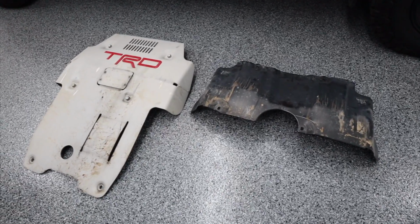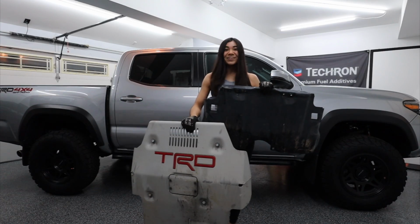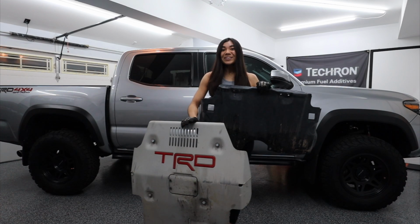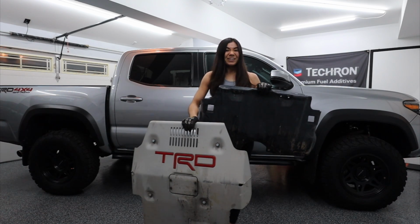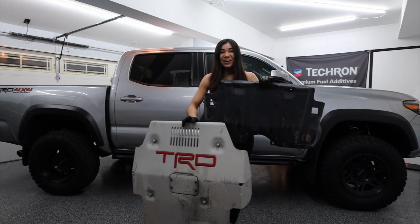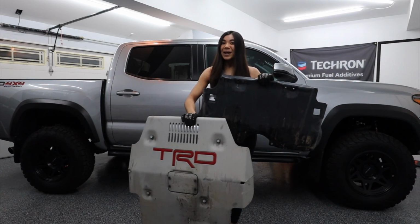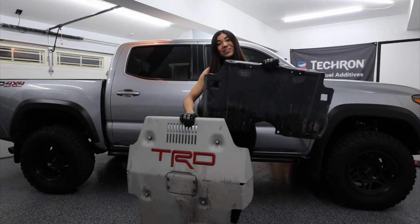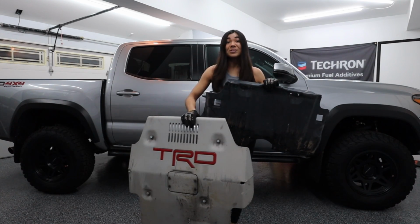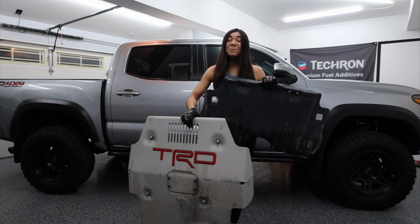So with this one, you guys, I am picking the TRD version all day, every day, pretty easy choice for me. Not only does it look better in my opinion, but it also just does its job better. And of course, it's got much better coverage than this one. I'm having a hard time thinking of any argument for this non-TRD skid version, except for the fact that of course the TRD skid is going to be much more expensive.